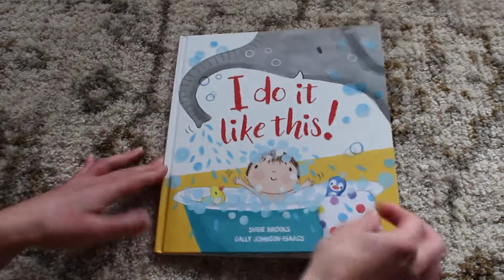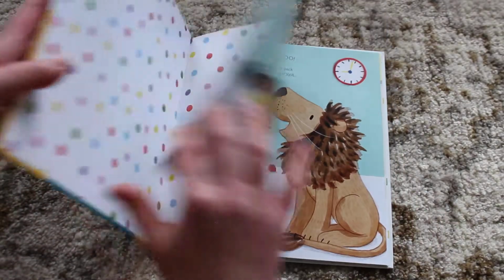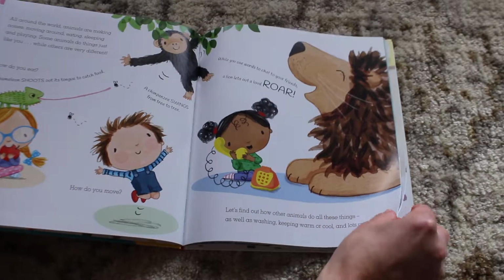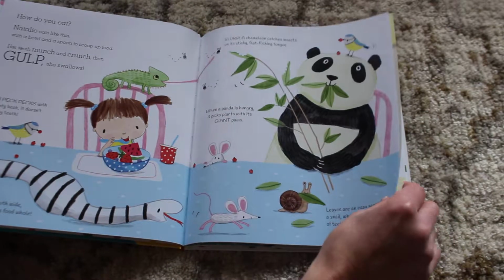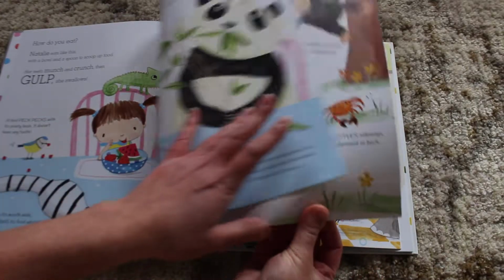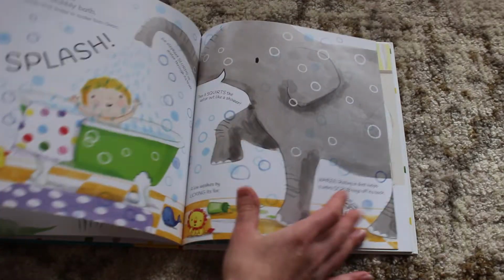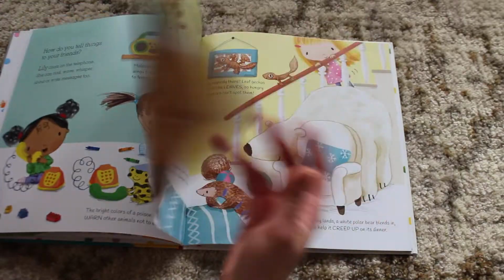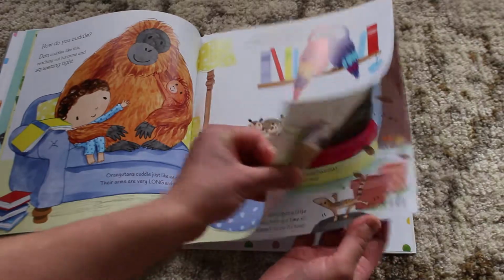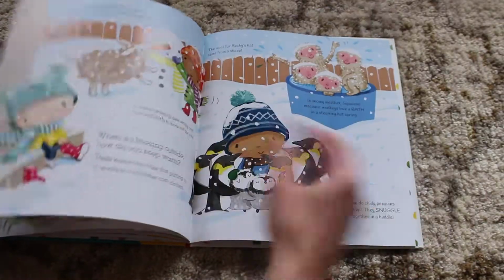A tad younger, I do it like this. This is fun to show them how they do things compared to animals. So how do you eat? And then it talks through how birds and snakes and pandas eat compared to you. And how do you move? And how do you wash? So super cute book. Just showing them how animals do things compared to humans.